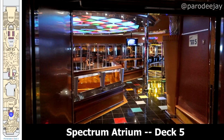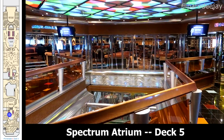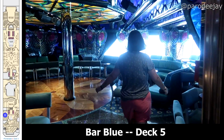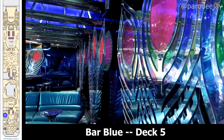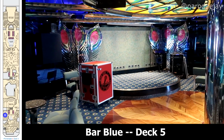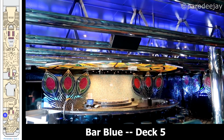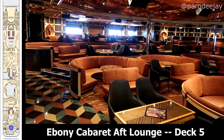Now hopping up to deck 5 in the aft, we have the Spectrum Atrium, which gives you access to the main lounges at the back of the ship. We have the Bar Blue Lounge, done up in all sorts of peacock feathers. They had the karaoke machine in here at one point too, so they must do karaoke in this venue as well, but we never actually did much of anything in this venue. We saw spa seminars and things scheduled in there.